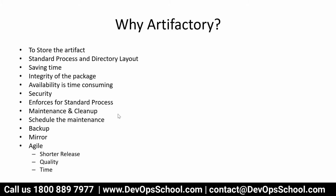Now it also helps you to implement the standard process and directory layout. Standard process means each tool has a standard specific process, like Maven you experienced last day, Gradle also. So this tool supports all these standard processes and directory layouts for those tools. Again, it will help you to save your time, all the packages you have at one place for downloading and uploading. So this way it will save your time to search for the packages.